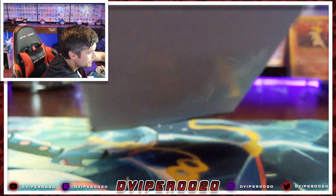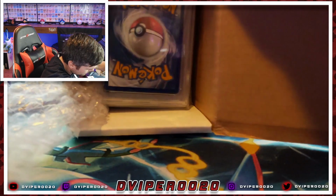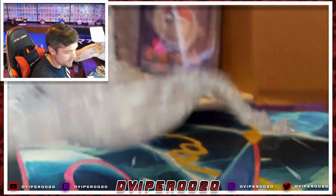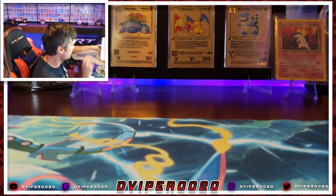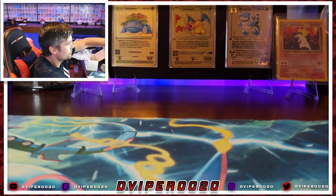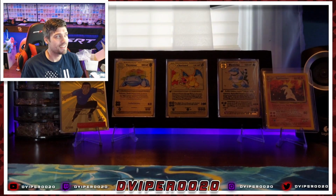Just real quick before we get into it, this is all we can see. We can't see what's going on in there too much. Just so you guys know, I can't see the grades. We're going to find the grades out together. They're individually packaged. Grab the first card. Okay, first card is my Reshiram. Okay, sorry guys, I needed to adjust the camera.